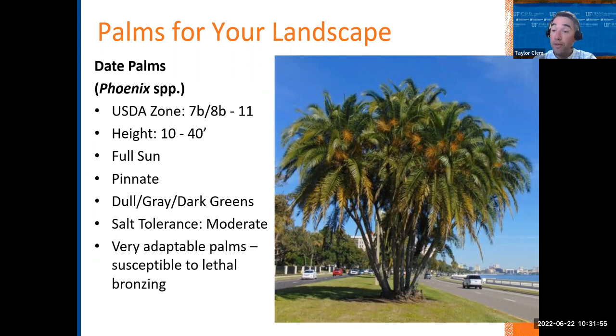So do any of you have any of these Phoenix palms, like a Phoenix date palm or, like I mentioned, that Robellini?